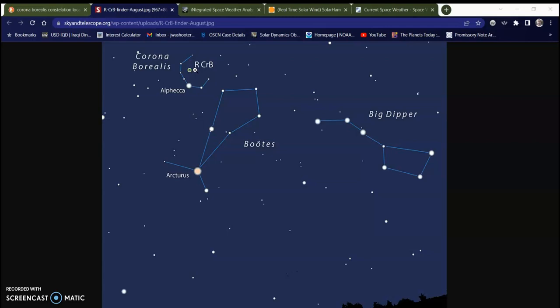So if you get up early enough and you don't have clouds like we do where I'm at, it is just cloudy and rainy and super cold, and it's going to be like this for a couple days. It's almost like they don't want us to see this. It's really kind of weird. I heard some other stuff on financial things, but whatever. That's the Corona Borealis, folks.